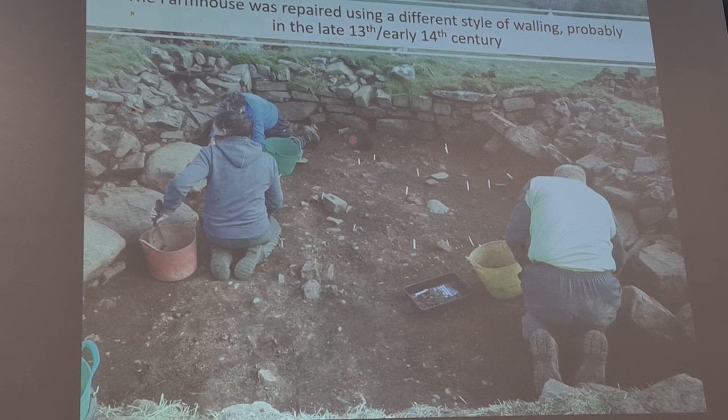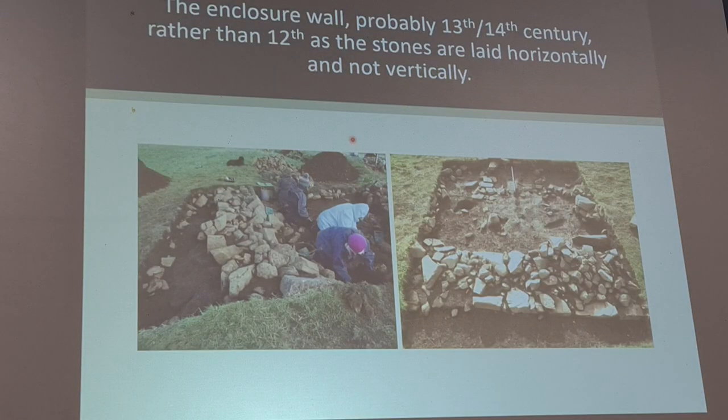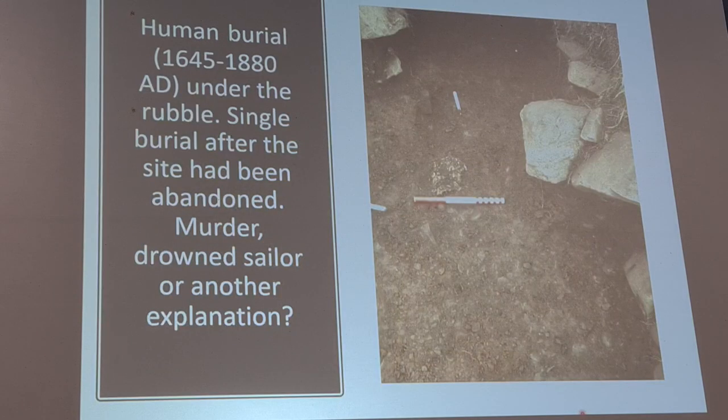Oh, there you go. Prematurely, there's a slide illustrating that. So the enclosure wall, because of the way it's built, it's coursed up, is probably slightly later, 13th, 14th century in date, and covering all the Norse stuff. So finally, landscape, we had a very, very strange burial. This was in the rubble, quite high up stratigraphically, and you can see the radiocarbon date we got there.